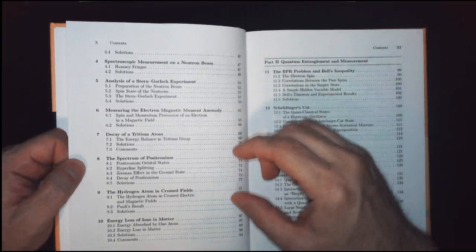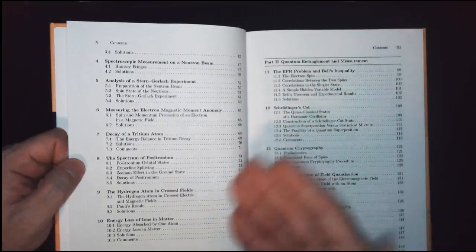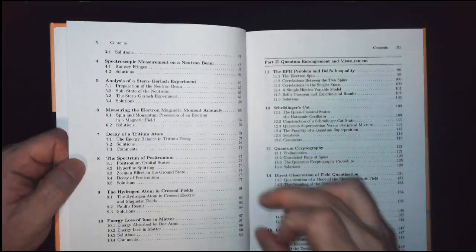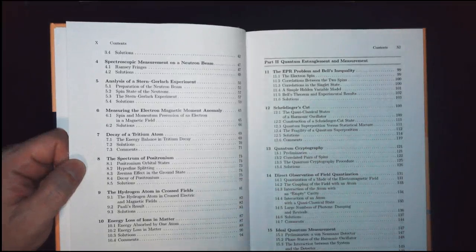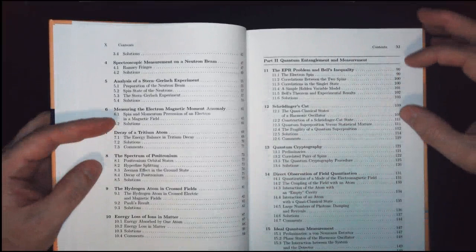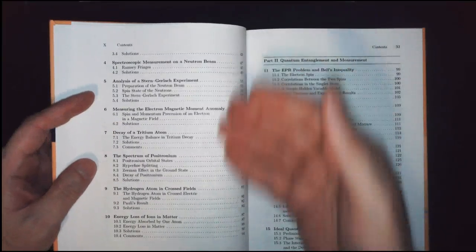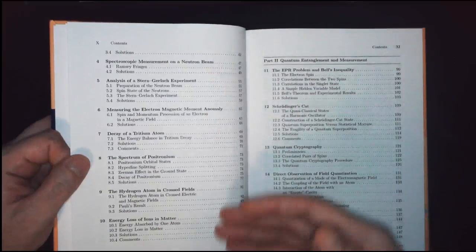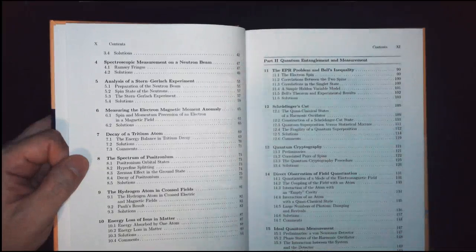The decay of tritium, spectrum of positronium, that's the spectrum of a positron and an electron in an orbital state, in the sort of pseudo-atom. Hydrogen atom in crossed fields, energy loss of ions in matter, very nice. Quantum entanglement and measurement is part 2, and here you go. Well, actually, these are all atomic. These are all very topical. There are things in here that you really need to know that are basic and that are bases of a lot of other experiments.